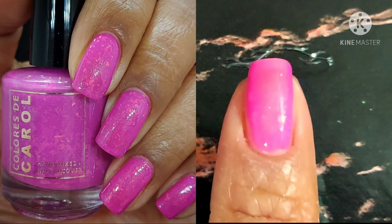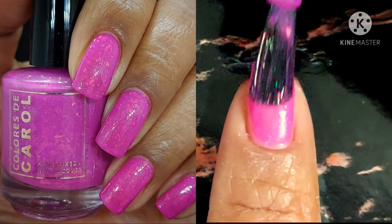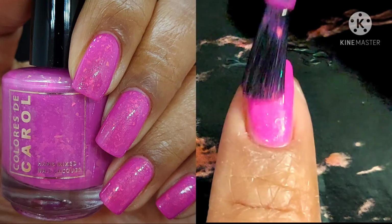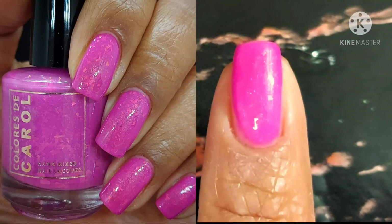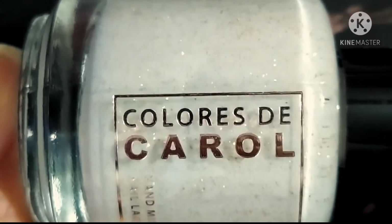So what I'm loving about this is clearly orchid is a color that I like. I like it pale. I like it rich because this one is rich and it's very bold. And I love how it just pops on my skin. It's going to be a fantastic summer polish.